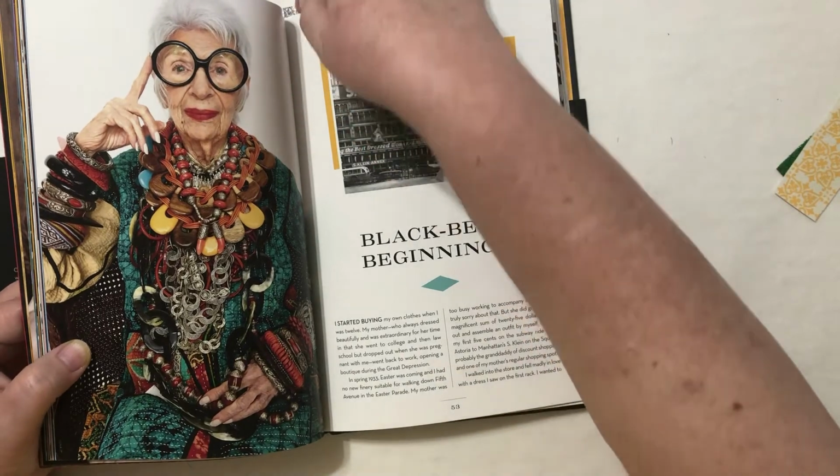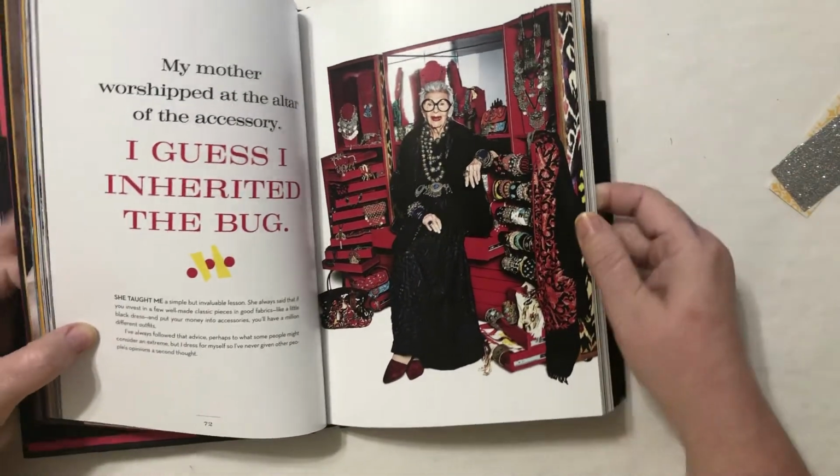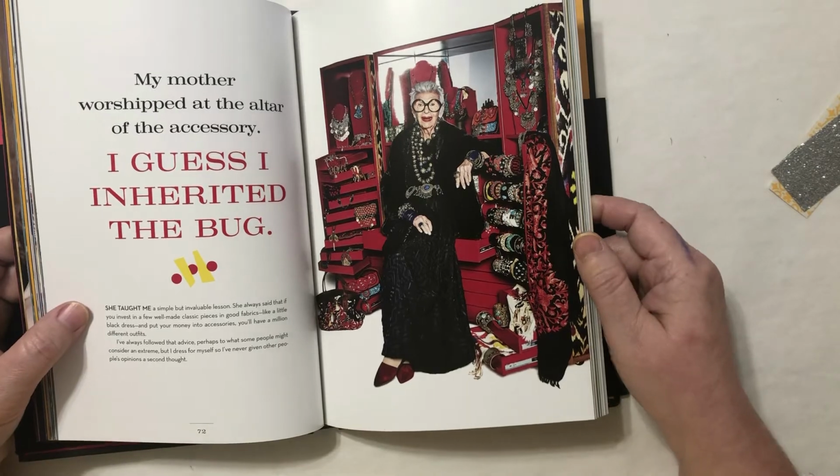Oh my goodness. Look at this jewelry box. That's a knock on the door. That's dinner. I'll continue later.